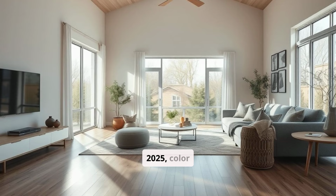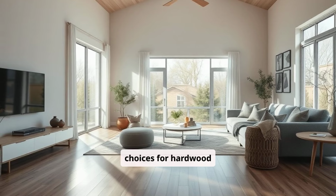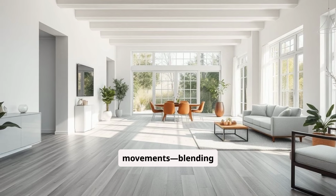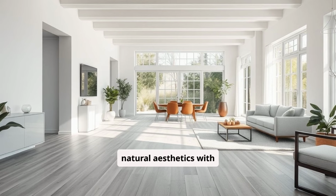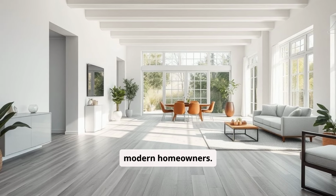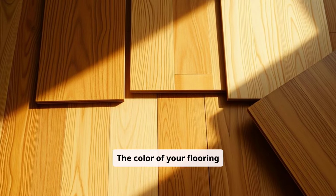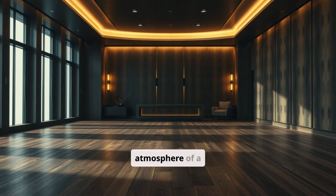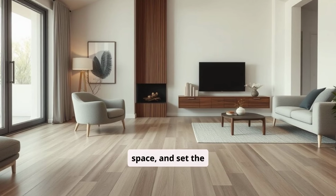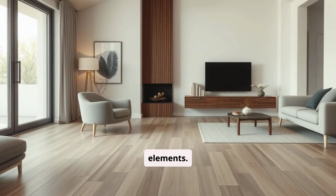In 2025, color choices for hardwood floors are shifting to reflect broader design movements, blending natural aesthetics with sophisticated tones to meet the desires of modern homeowners. The color of your flooring can dramatically shape the atmosphere of a room, influence perceived space, and set the tone for all other design elements.